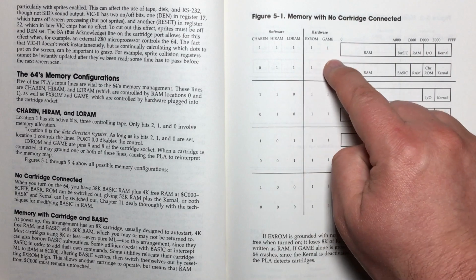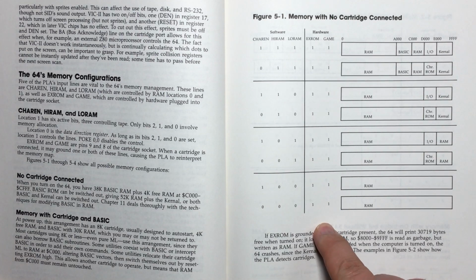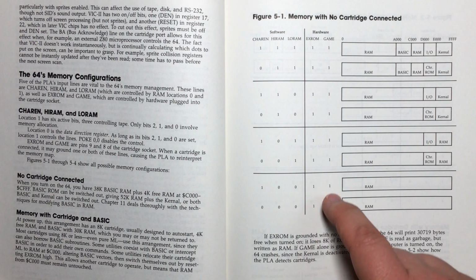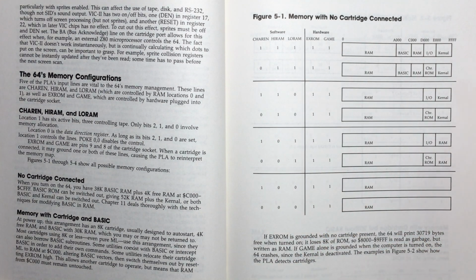And also these hardware lines that are only available from the cartridge port that your cartridge has to control. I didn't understand that at first. But cartridges like the Super Snapshot modify these, and the Super CPU and so on, to have more control over how the C64 is operating. And it shows a diagram here of what is switched in.